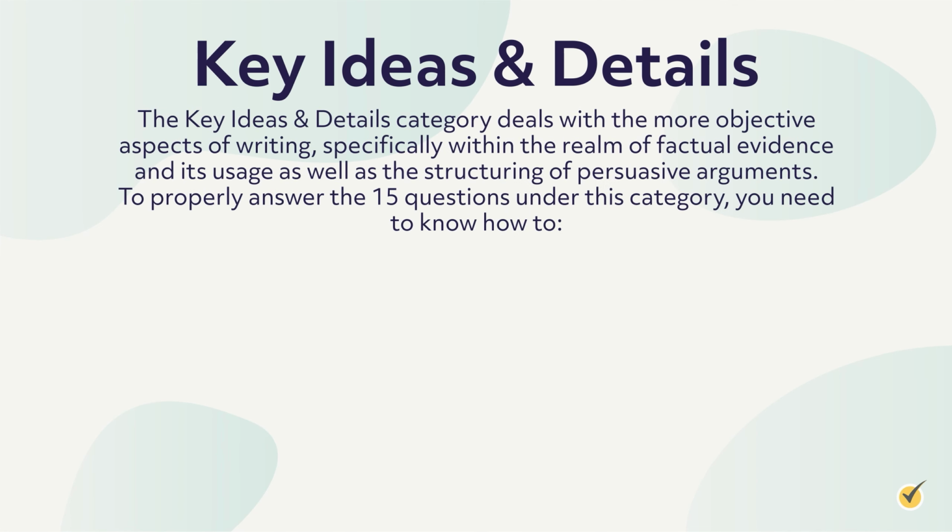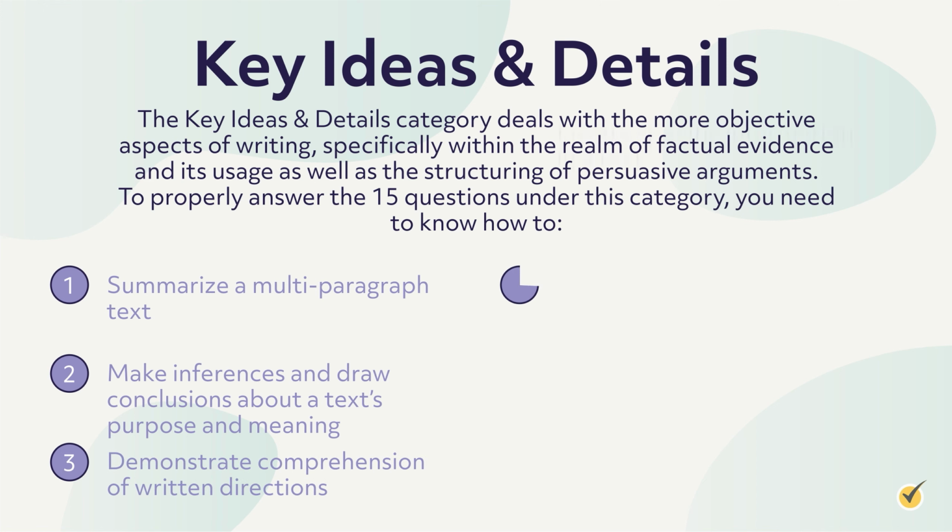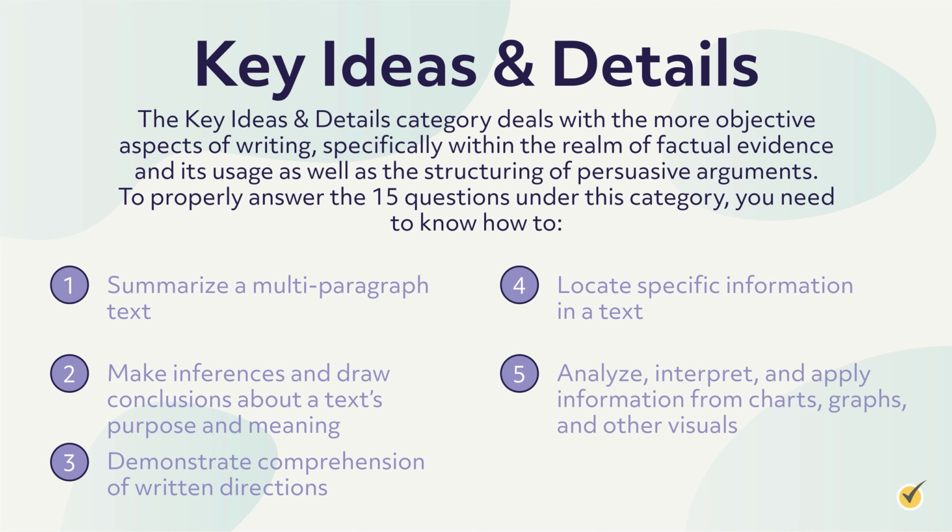The key ideas and details category deals with the more objective aspects of writing, specifically within the realm of factual evidence and its usage, as well as the structuring of persuasive arguments. To properly answer the 15 questions under this category, you will need to know how to summarize a multi-paragraph text, make inferences and draw conclusions about a text's purpose and meaning, demonstrate comprehension of written directions, locate specific information in a text, analyze, interpret, and apply information from charts, graphs, and other visuals, and interpret events in a sequence.